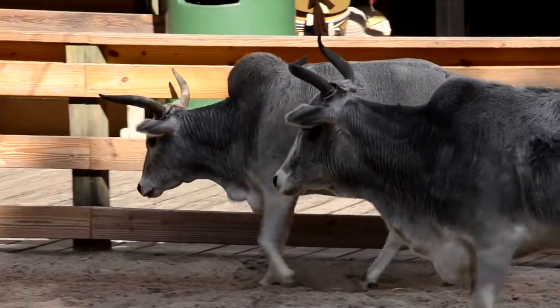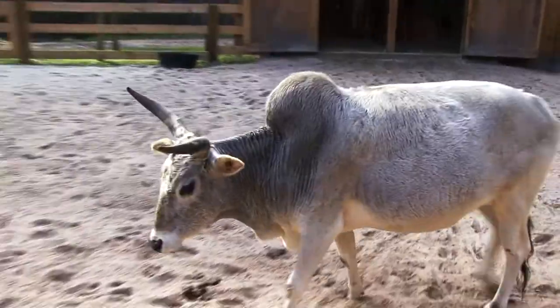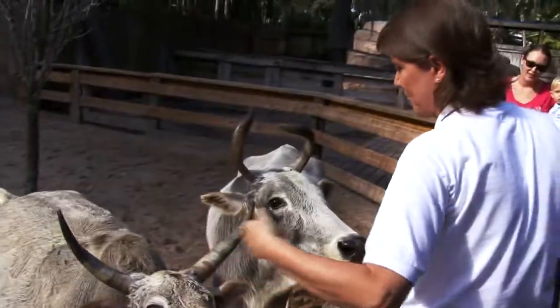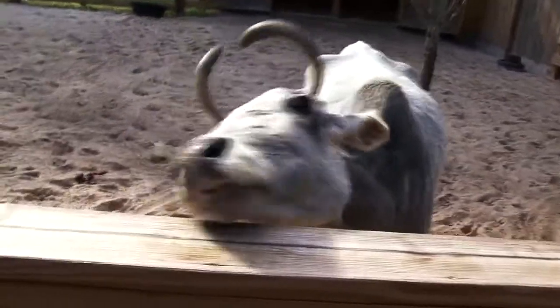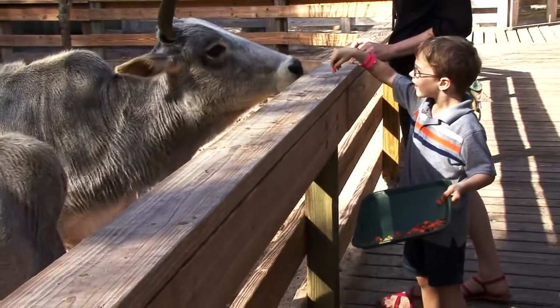This is Zelda and Little Mac. They're our zebus, and zebus are a specialized cow. Now, these are found in our Barnyard Buddy children's area, and you can feed these, and as you can see, they love it. They're licking this up. If you put the food on the railing like this, they use that big old tongue to just slurp that food up. It's a lot of fun for the kids.